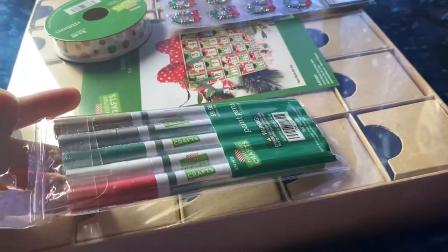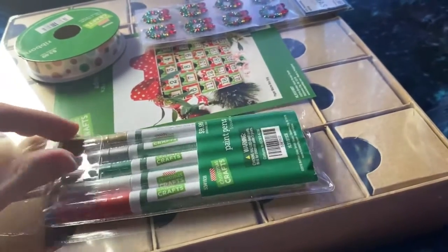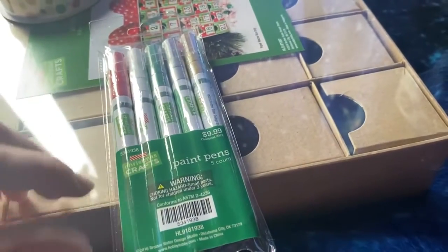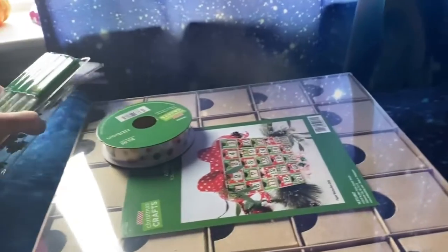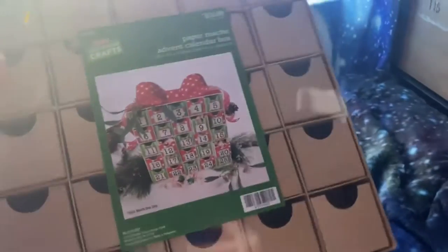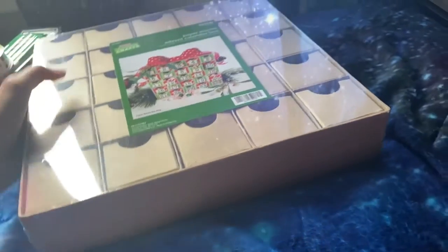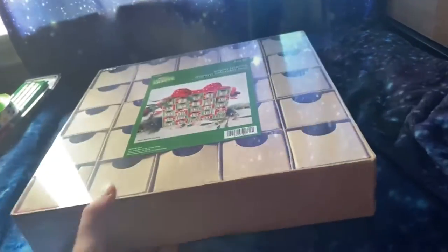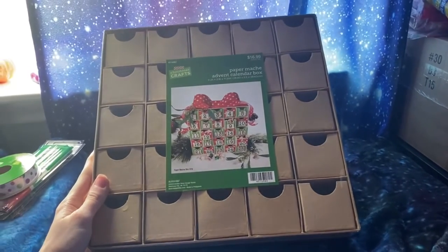Sadly, they go to waste after finishing the progress through every day during December to Christmas Day. But I'm glad there are other advent calendars that can be made reasonably just by creating our own. So that's why I'm glad I found this advent calendar. I can make it so that it can be reusable for every year. But yeah, it's a thing that families love during the holiday season.